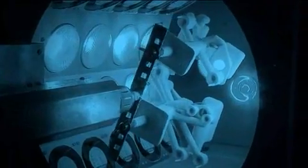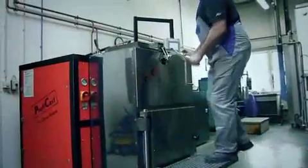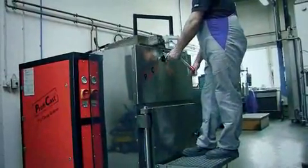After the shell is finished and dried, it is initially put into the dewax furnace, later into the burnout furnace. The temperature in the dewax furnace melts the wax which then flows out. Subsequently, the shell is burned out to achieve the desired hardness of the shell. After that, the shell is brought to the correct temperature for casting. In parallel, the casting machine is set up for casting.